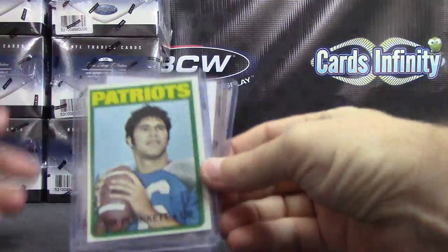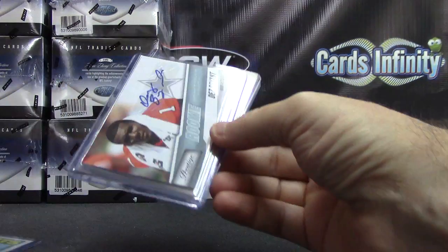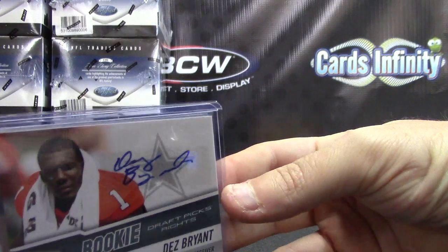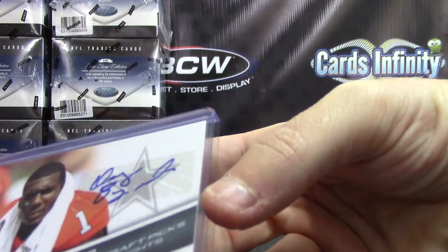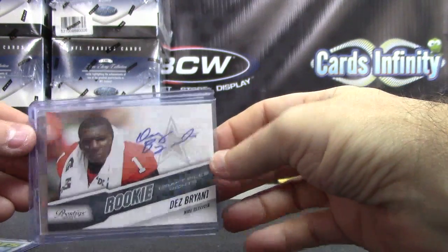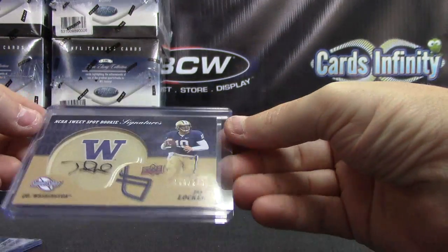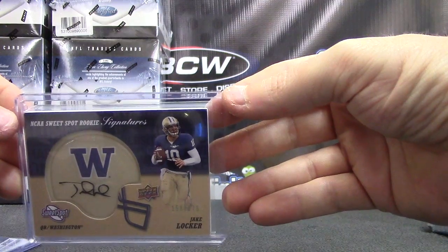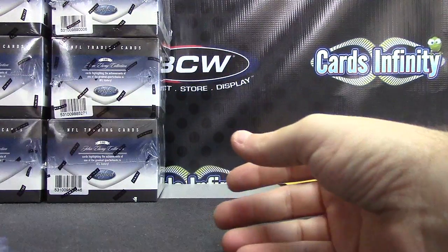Last pack from this case is Jim Plunkett, Vintage, Dez Bryant, rookie autograph from Prestige. Dez Bryant and Jake Locker, Sweet Spot helmet autograph, 275. Jake Locker, Dez, and Jim.